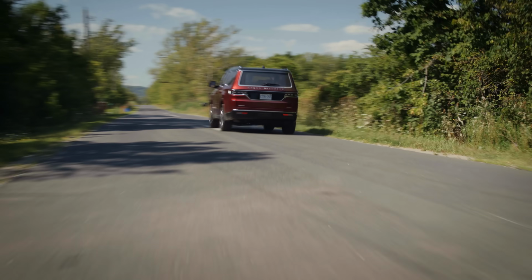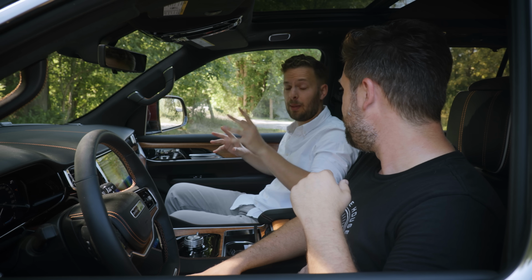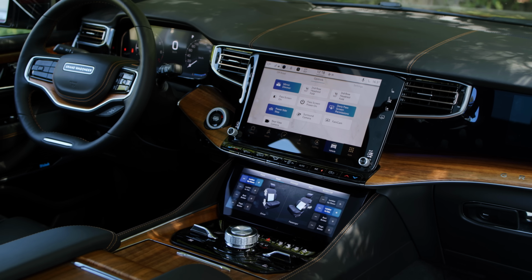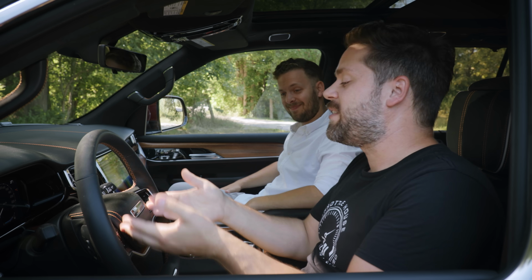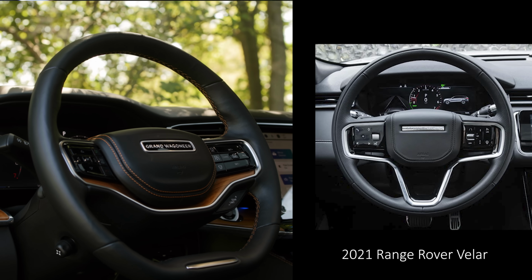Okay. Now we're going to spend a bit more time in this because we've reviewed the Escalade in detail, and we will look at the Navigator as well. But this is the big news. And it is nice. The Range Rover Grand Wagoneer. He's been obsessed about this ever since he picked it up. This has kind of a Range Rover look here. It's a Range Rover wheel. It's not.